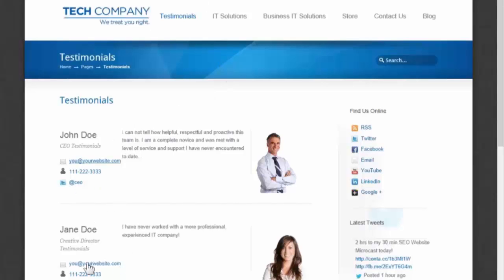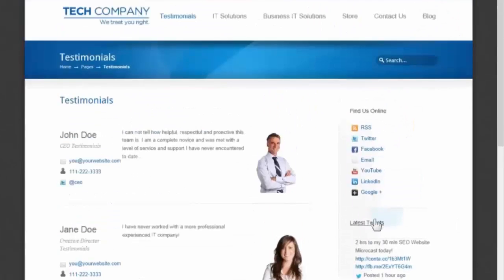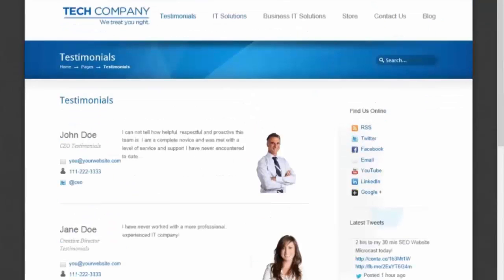Again, you can put as much or as little content as you want about these clients, and over on the right I've added some social media, some tweets, and some blog categories just to keep the page interesting. Very easy to do. You can add and remove these components very simply by editing the page.